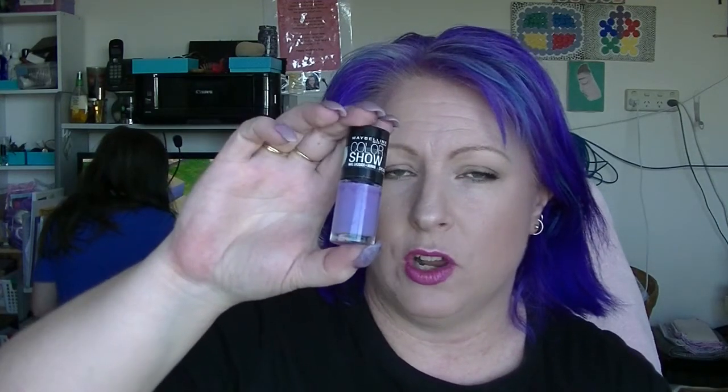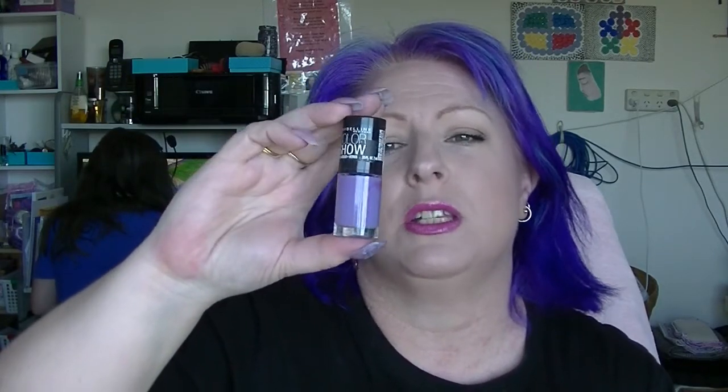From Maybelline. One of them is the Iced Queen from the Maybelline Colour Show line. I used this in a nail look that I did, and it was for these purple monster things. It was the perfect colour of purple for these monsters. It's just a really gorgeous light purple cream polish, and you know, I love purple, so you would expect to see purples in this list. And this is probably one of my favorite purples of the year.